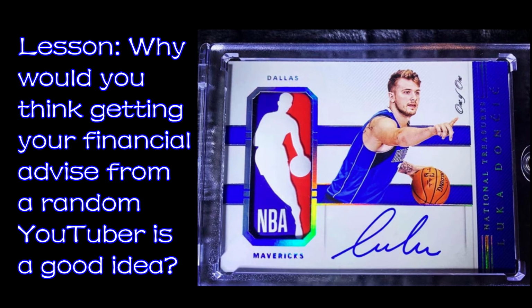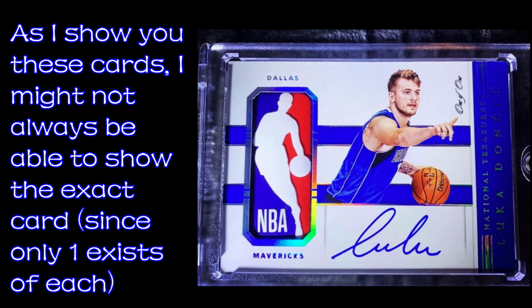But all that being said, here are some of the 1 of 1 Luka rookie cards that do exist, besides this $4.6 million one. I don't know exactly what the price would be for any of these, but I expect that for most of us that doesn't matter since we're not going to ever be aiming to get one of these. But here they are.